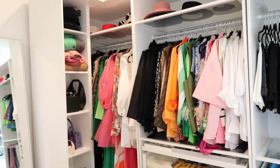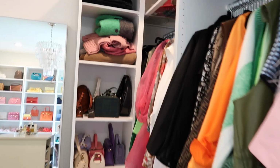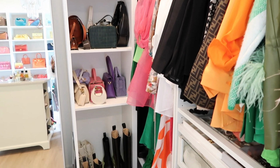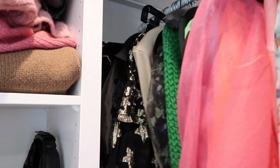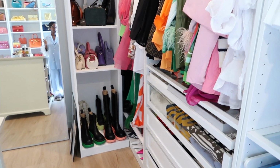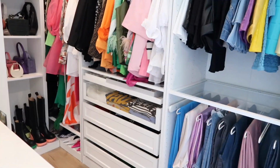And then what I added was this part over here. This is a little corner unit. I have skinny jeans at the top, a few sweaters, more of my contemporary handbags, and then a few boots. And then I also have shoes at the bottom. This does cut off this corner, but I don't mind it. I just needed a few more little sections. So I really like that.